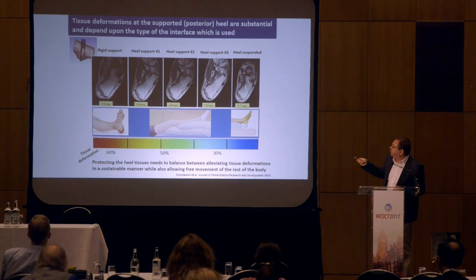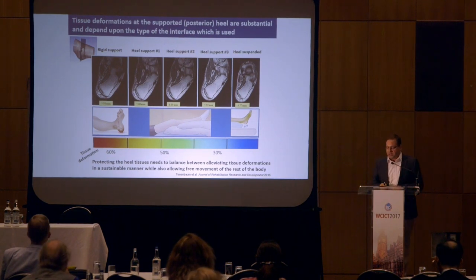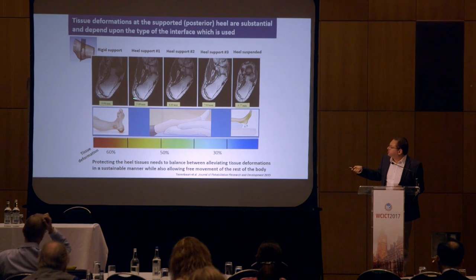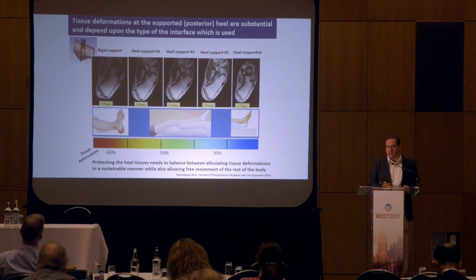You're looking at the cross section through the foot, showing the heel bone. This is the calcaneus, the heel bone, and the fat pad, which is enveloping it. You can see the very irregular structure of the bone here, and the distortion in that fatty soft tissue, as you are creating contact with different surfaces, with the maximal distortion, of course, being generated when the heel just contacts a very rigid surface, like a table.